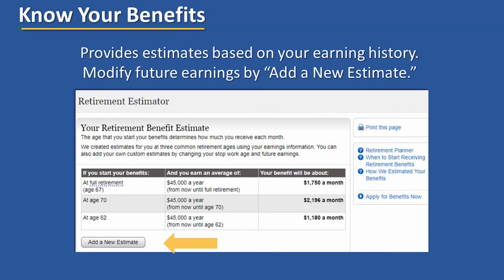Three estimates pop up for you. They are if you claim your benefit at age 62, if you claim at full retirement age, or if you wait until age 70. When you claim your benefit, of course, as we've spoken about before, can produce an increase or a reduction. You can see in the middle column that it says, from now until. Then it lists the amount that you put in on the previous screen for your last year's earnings. However, what if you're done working right now?